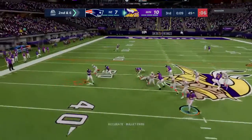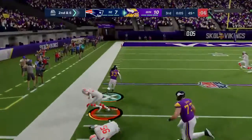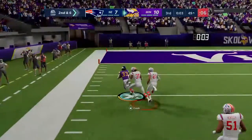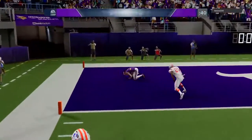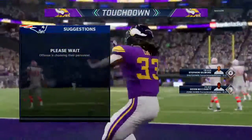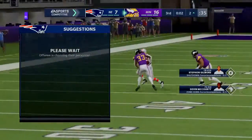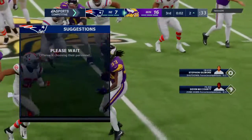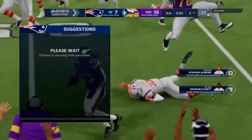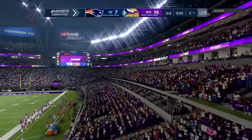They'll try to throw now. Cousins setting up the screen for Cook. And he will score. Touchdown, Vikings. Dalvin Cook, 49 yards. And the Vikings are going to widen that advantage. There are several elements to a well-executed screen pass. This one resulted in a touchdown. It had all of those elements.